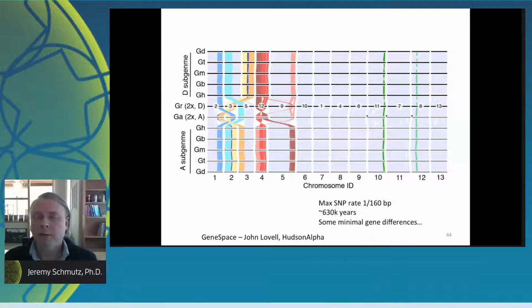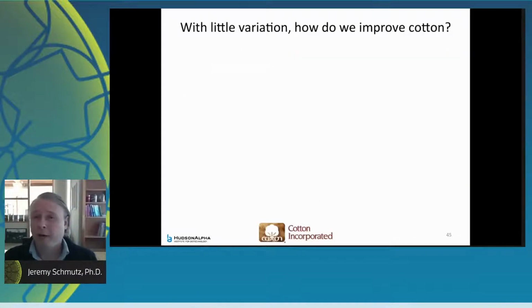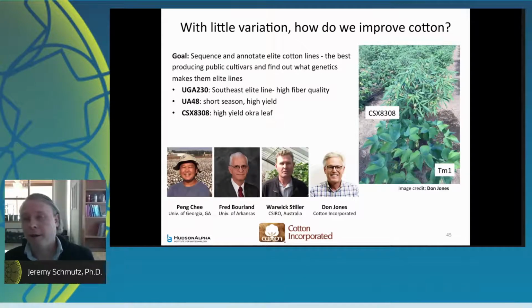So there's some minimal gene differences. And so with little variation, how do we actually improve cotton as a crop? And so we started a project that we're now calling the many elite line cotton project. No, we don't have a real name for it. So we are sequencing elite line cotton coming out of breeding programs across the US and the world to identify changes that are linked to these advanced agronomic traits we have in the field. This is just an example of an Australian line that has this okra leaf trait, looks like okra, versus cotton that is useful in regard to photosynthesis.